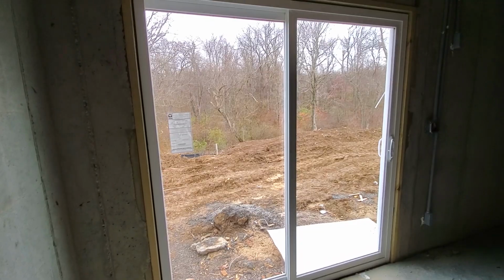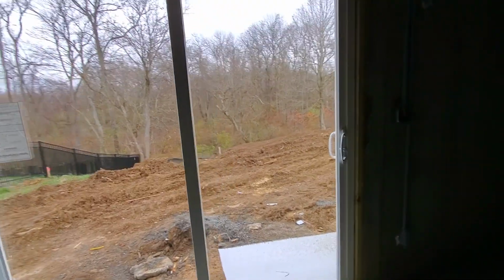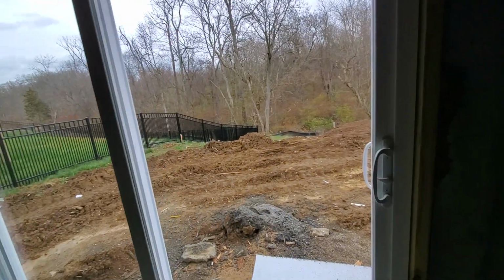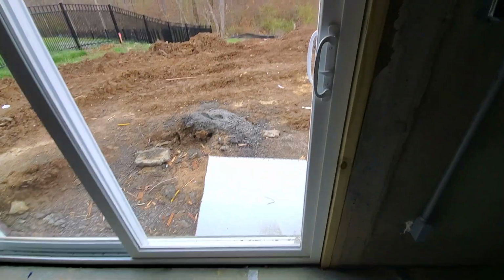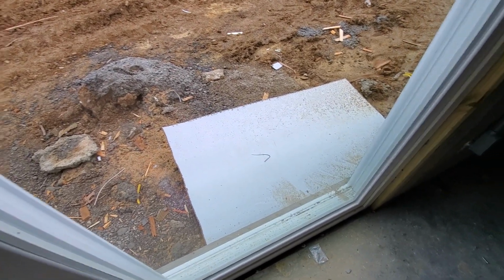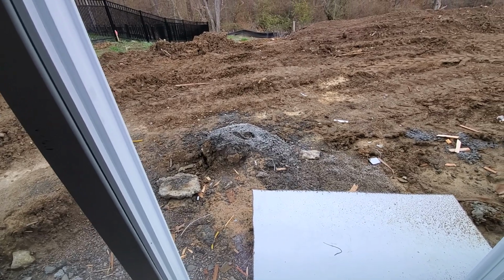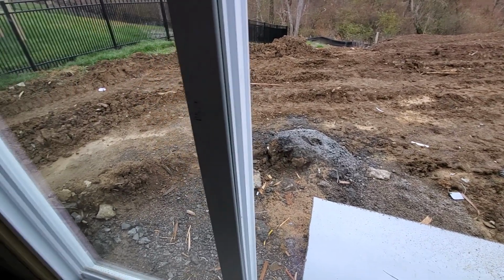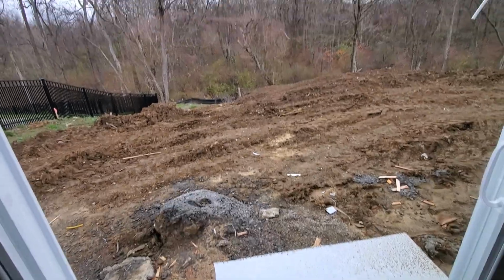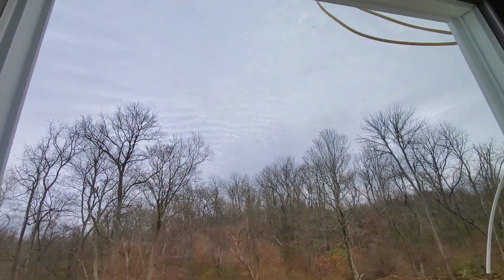Isn't this awesome that they got our screen door in now too? This all came at the same time, all this week. None of this was in. They got cardboard here to walk on, but this is actually going to be a concrete patio, a poured concrete slab here, like a big square that we'll be able to use a little bit until we have our deck, which will be going above us out here.